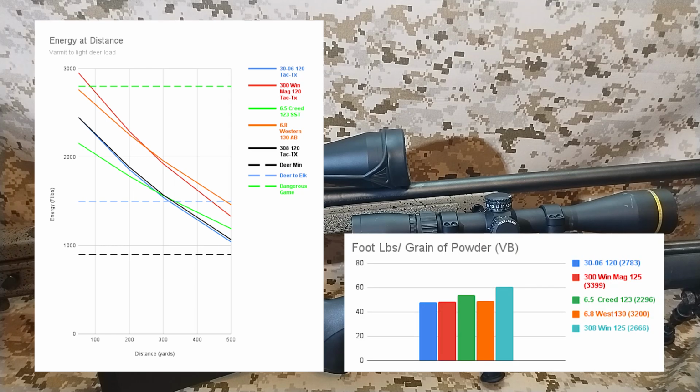And if we look at the efficiency of the energy provided by these cartridges, the 308 Winchester actually takes the cake, followed right by the 6.5 Creedmoor. Then the 6.8 Western and the 300 Winchester Magnum are almost tied. And at the end of the chart is the 30-06. So it's not quite as efficient as these other cartridges as far as the energy.